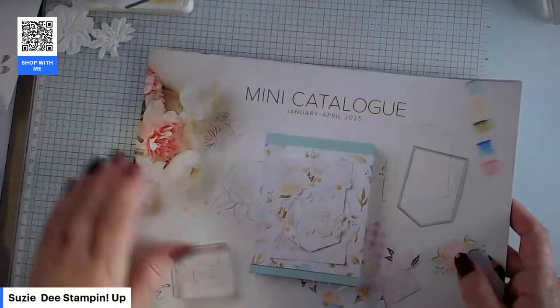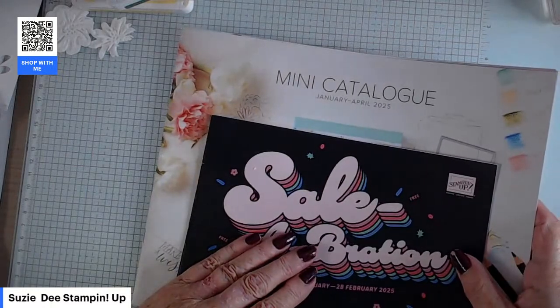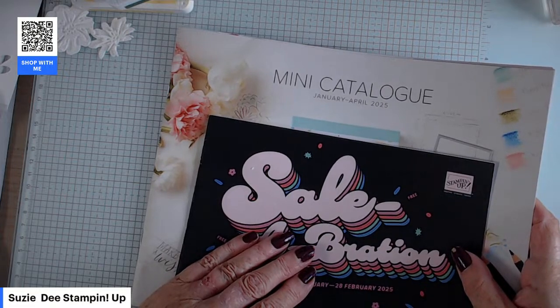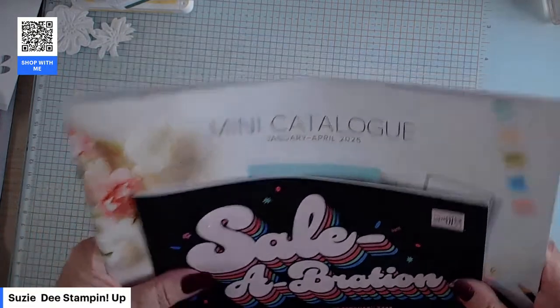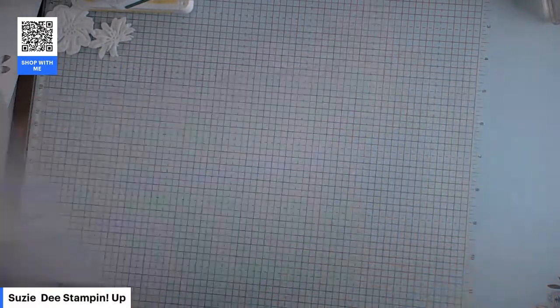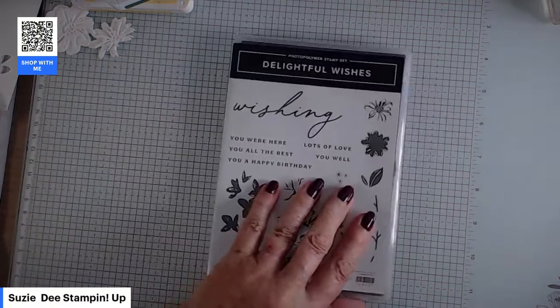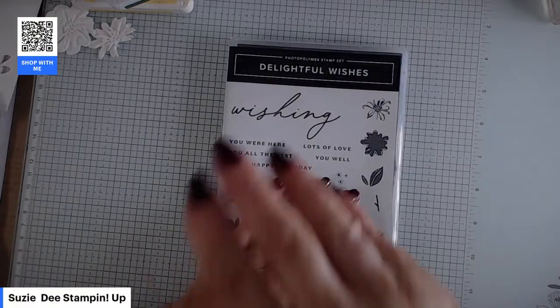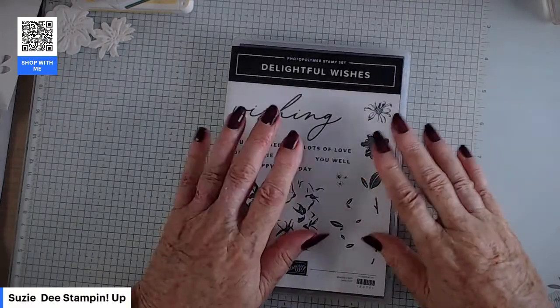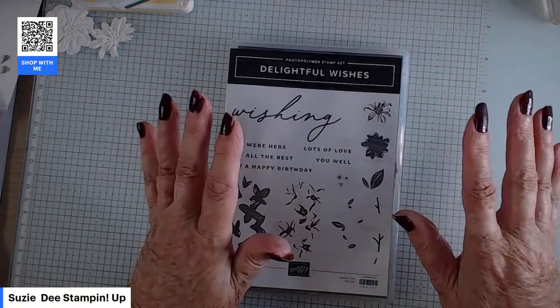I can't open it, and it's a shame, isn't it? I can't open it and show you until the 7th. Yes, I think it is too, Lynn. It's beautiful. So we might do that one tomorrow. But today I chose Delightful Wishes, which is out of our new mini catalogue. So this attracted me straight off.